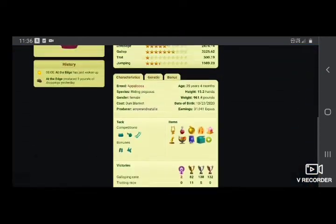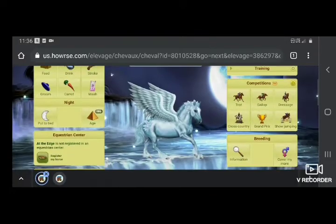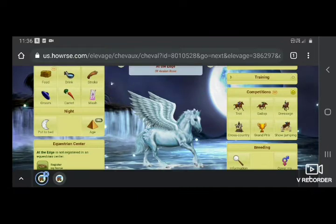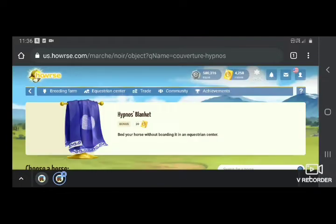What coat is this? I had a different horse with this background. It was like a fiery red and black coat, and it was like running along the rim of this. And it looked so cool. Just like the red with the blue of the water. I did put another, I did not mean to go Hypnos blanket.